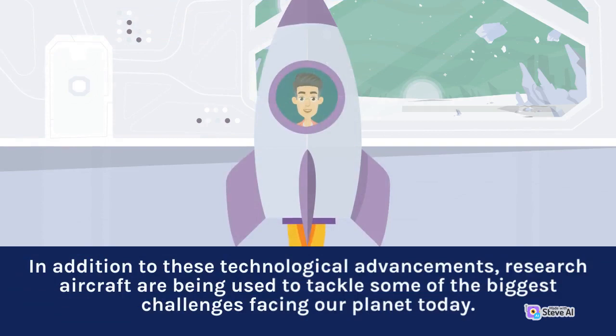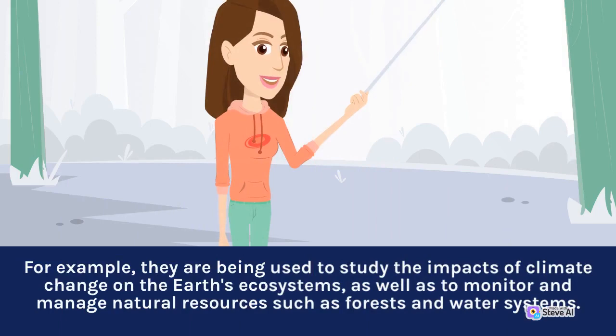In addition to these technological advancements, research aircraft are being used to tackle some of the biggest challenges facing our planet today. For example, they are being used to study the impacts of climate change on the Earth's ecosystems, as well as to monitor and manage natural resources such as forests and water systems.